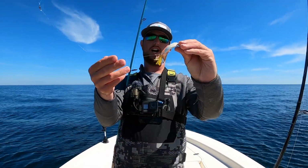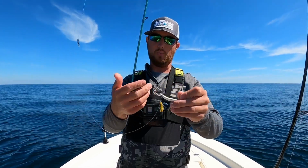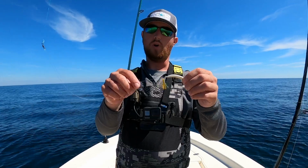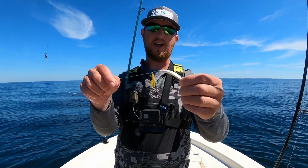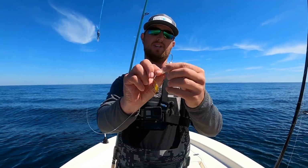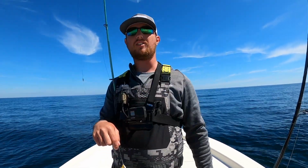That snapper really liked that Frisky Fins banana jig. That teaser makes all the difference in the world, because I was throwing it without a teaser for a while and wasn't getting a bite at all. I put the teaser back on and boom, just got bit. So I need to change it out. I bent the hook out with my pliers. So let me get another one, get back out there and see if we can get our target species.